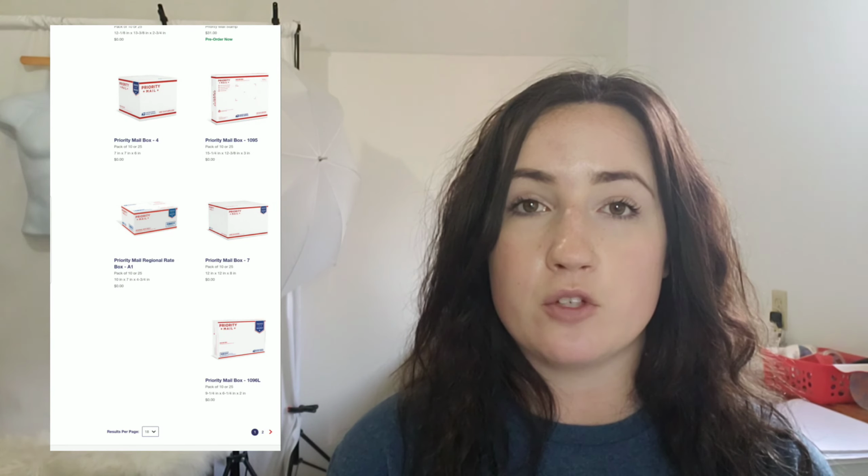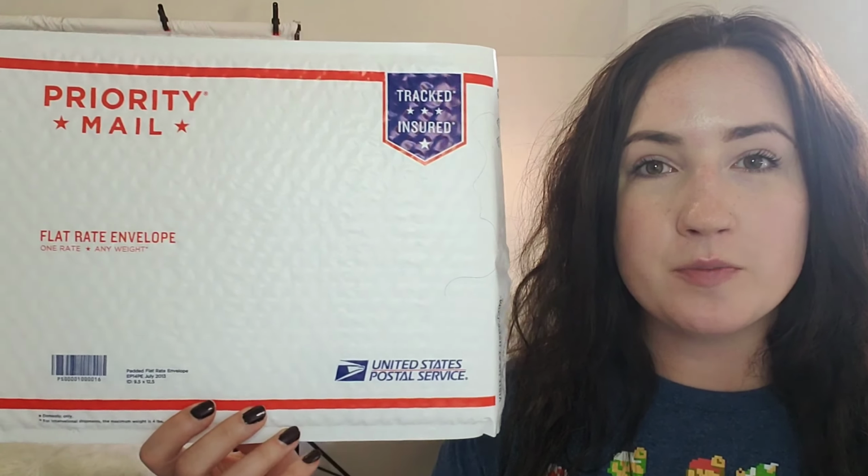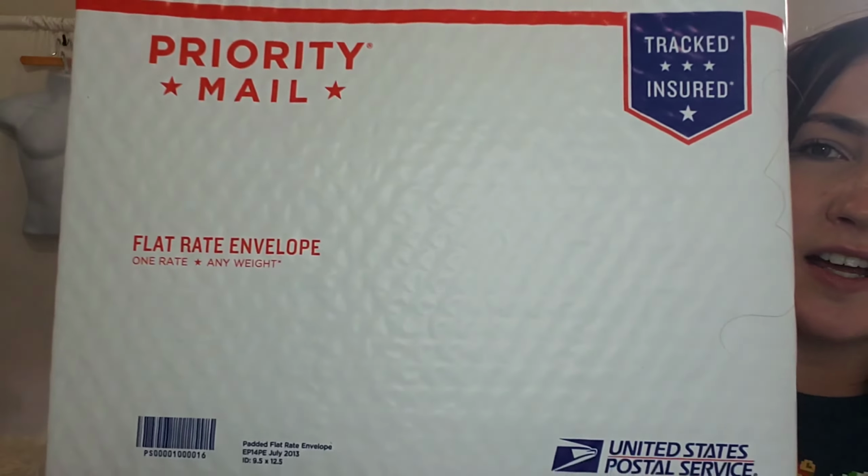You can also order these free supplies off of USPS and they will ship them to your house. One of my favorite free shipping supplies from USPS is this padded flat rate envelope. So all I need to do is walk into the post office. I've never seen them be out of them. So they're almost always available, and you can just use this.